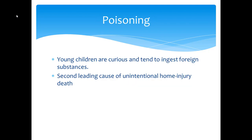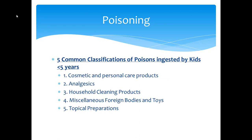Poisoning. Kids are curious, tend to eat different things. It's the second leading cause of unintentional injury or death. A lot of times these kids are eating cosmetics or personal care products, pain meds, cleaning products, foreign bodies, or topical. Those are the top 5 poisons ingested by kids in the last 5 years.